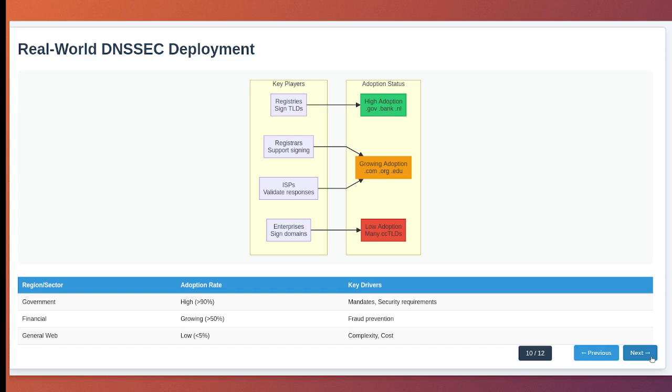This proved DNSSEC is deployable at scale with sufficient motivation. The .bank and .insurance TLDs require DNSSEC for all domains. You cannot register without it. Country code TLDs tell interesting stories. For example, the Netherlands, .nl, has over 90% adoption, which is the highest globally. Their registry made DNSSEC free and easy, providing tools and support. Sweden, .se, and the Czech Republic, .cz, have similar success through proactive programs.